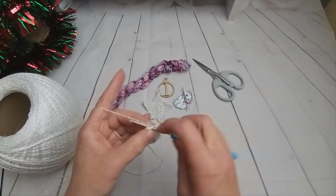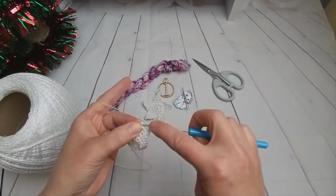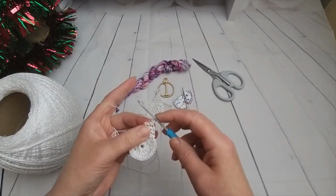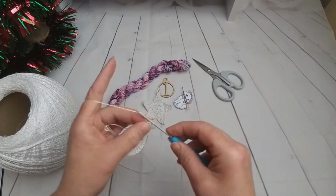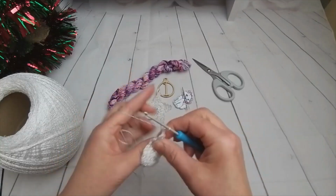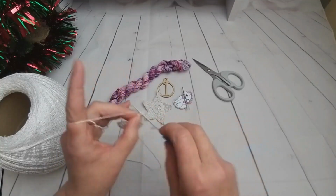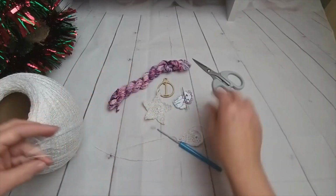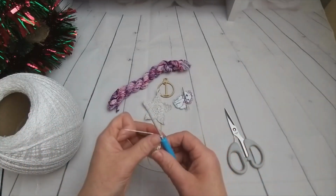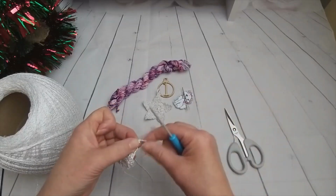One, two, and three. One chain and turn, not the one directly below, the one along. So we've got one and we've got two. One chain and turn, and one stitch. That's it. That is your first point. I'll fasten it off and we'll have a little look.